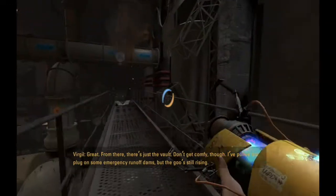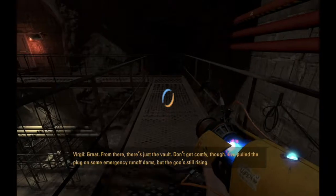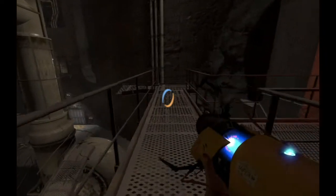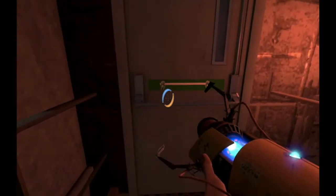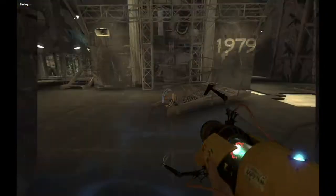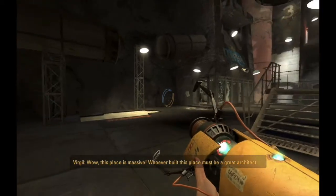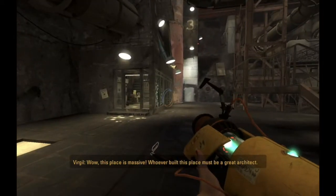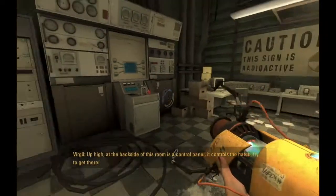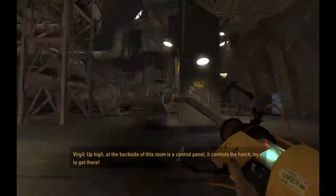Great. From there, there's just the walls. Don't get comfy, though. I pulled the plug on some emergency runoff dams, but the goo is still rising. Wow! This place is massive! Whoever built this place must be a great architect. Up high, at the back side of this room, is a control panel. It controls the hatch. Try to get there.